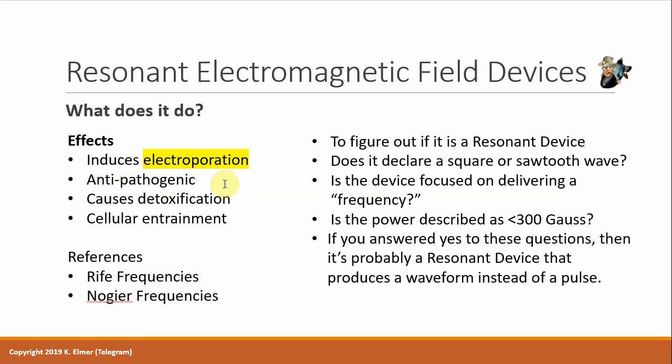Like funguses, viruses, bacteriums, and molds. Those things are constantly in our bloodstreams. We pick them up everywhere, breathing them in daily. And if you wanted to detox from pathogens, doing something like blood electrification or just using one of these devices will be very beneficial towards helping you detox out pathogens. It also causes detoxification. If you're basically killing off pathogens, you are detoxing.